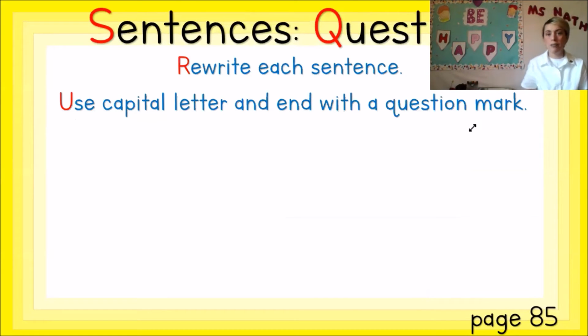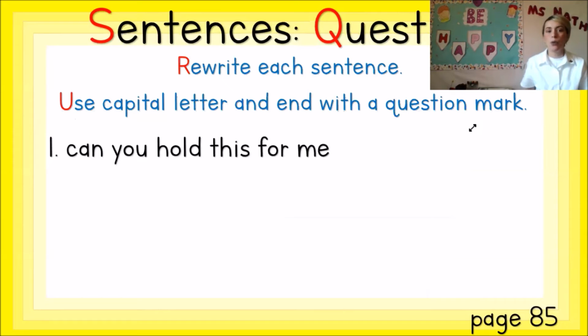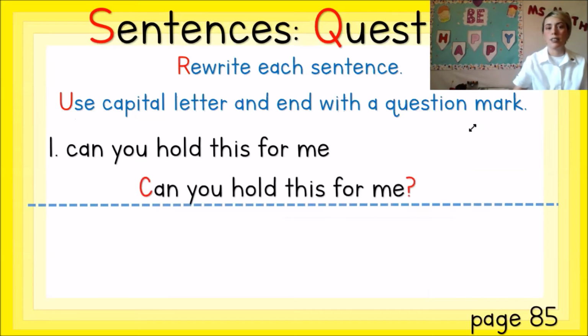On page 85, let's create more examples. What do we have to do? We have to rewrite each sentence, and the same. We are going to use a capital letter to start and a question mark to finish. So let's look. Can you hold this for me? It should look like this: capital C and question mark at the end.